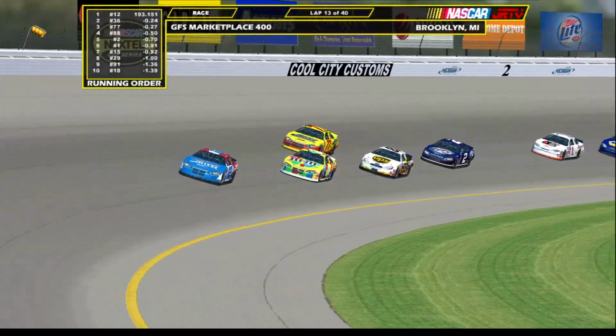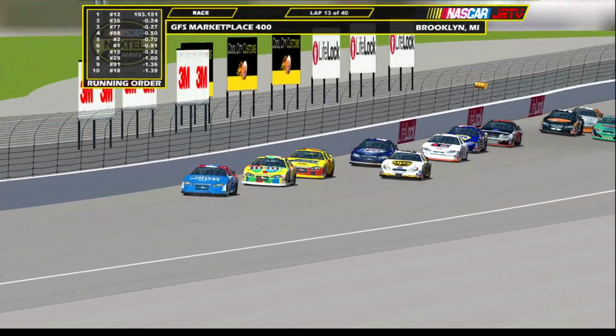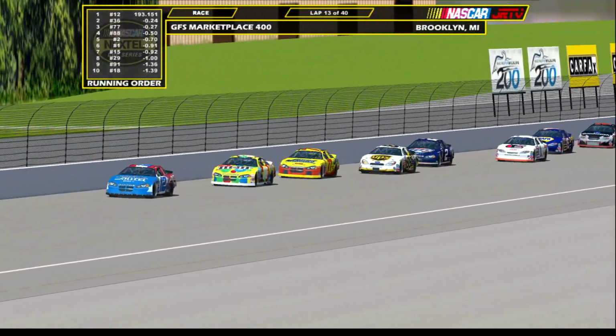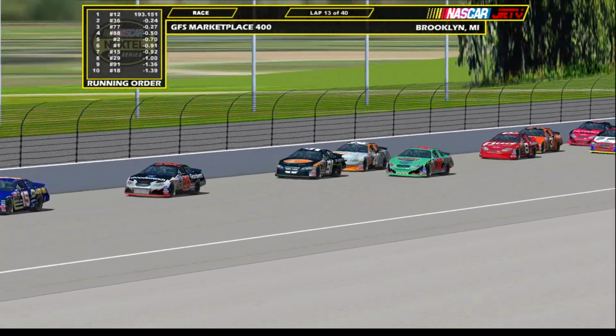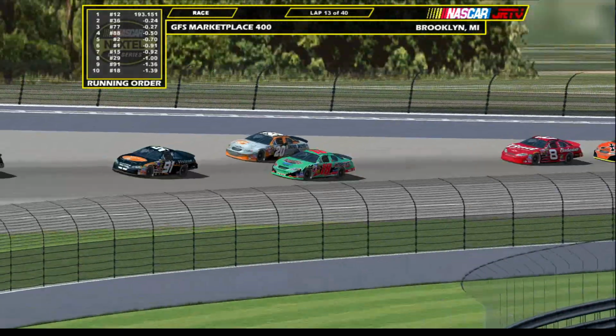Evan Hunter moves to 2nd by Jude Martinelli. Rainey, the points leader, looks for 3rd, but gets a little tight down low. Martinelli has the draft up the back straightaway, will keep 3rd spot. Further back, Ahmed Wald still hanging tough inside the top 10. 2 Joe Gibbs drivers are battling side by side for 10th and 11th.